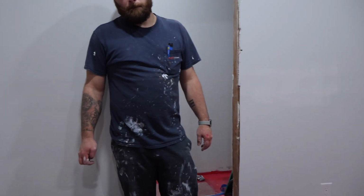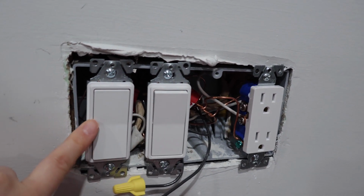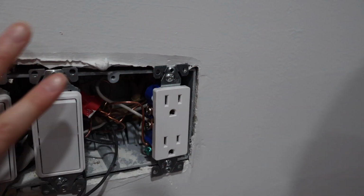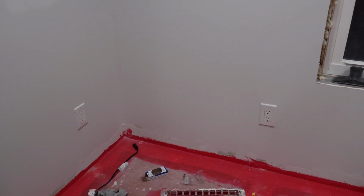And we are one outlet or switch. Is that a switch? We're one switch short. So we gotta get one more switch before the plate cover goes on here, but look, the outlets are looking great over there.